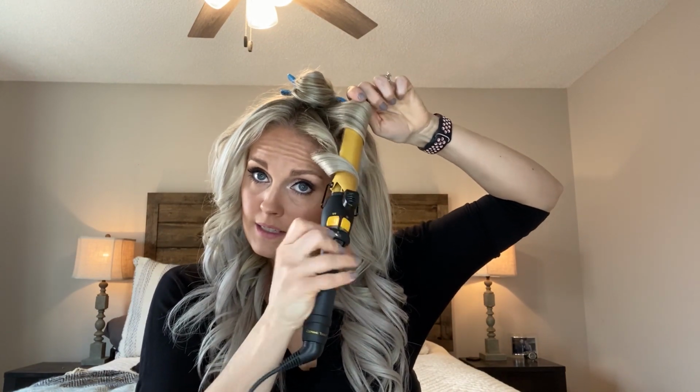I did not put product in the front here, mainly because I touch my hair all the time and I want my bangs to be super soft. Now this is all really soft actually. But like I mentioned in another video, I get some psoriasis on my scalp and especially around my face. So I do try to avoid too much product in my bangs because it sits directly on my forehead. So that's another reason. Okay, so I'm just going to let this cool for a second.